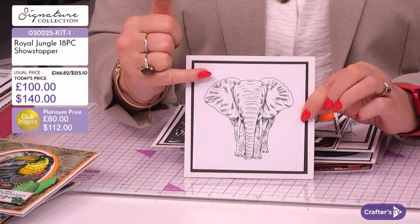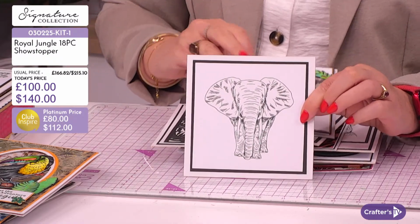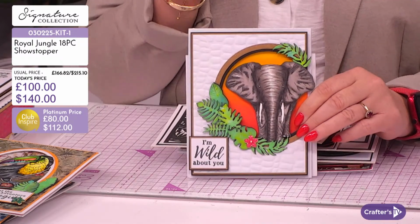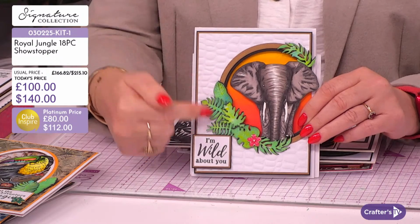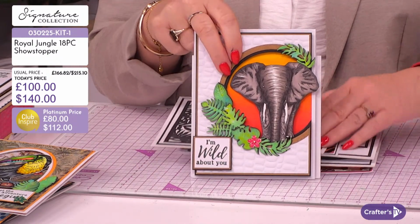What I also love about it is it's got all those shading areas for you. So if you're someone that's learning to colour, or you struggle a bit with your shading, you're going to be able to learn to colour them in as beautiful as that. Look at them leaves around there. I mean, quite a simplistic card, but absolutely incredible.